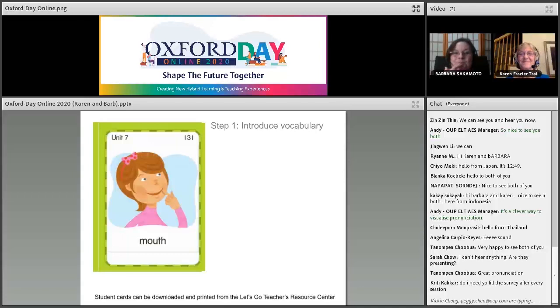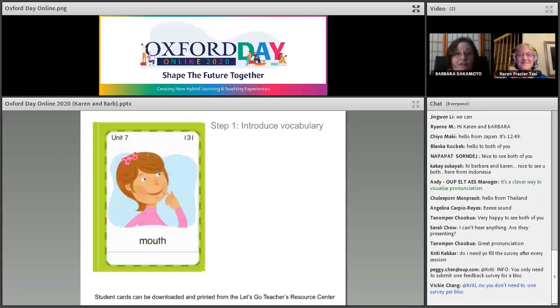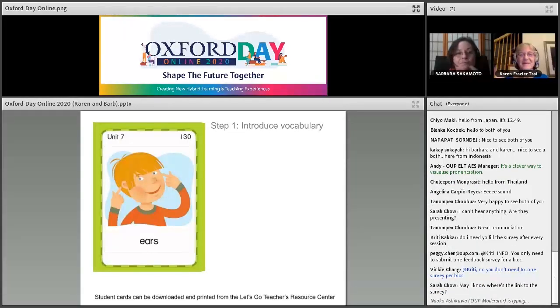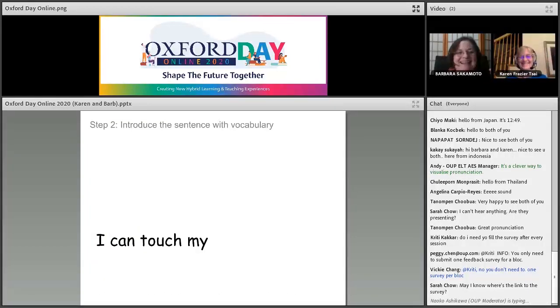Mouth. So you want to do your correction when you're first introducing language so that students get it right the first time. So you don't have to go back and teach it over and over again. And then as soon as students can produce the language on their own, the teacher stops talking. Ears. Nose. Okay. So next, we recycle the vocabulary, step 2, in the sentence.